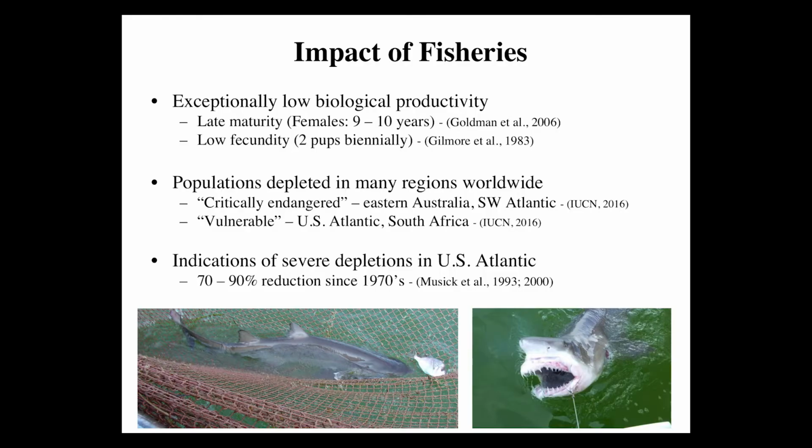For example, off the eastern coast of Australia and in the southwest Atlantic, they're currently considered critically endangered. Off South Africa and here along the east coast of the United States, they're considered vulnerable. And here on the East Coast, that vulnerable status is accompanied by an estimated population decline on the order of 70 to 90% since the 1970s, according to a couple of studies that were published in the 90s and early 2000s. So quite a drastic population decline is thought to have existed along the U.S. East Coast.